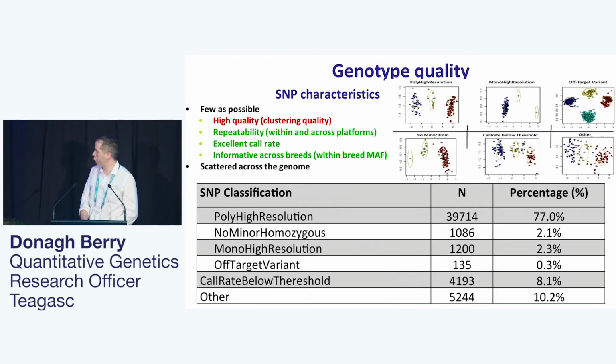So if we look at genotyping quality, those of you that work with Thermo or Affy would know these kinds of quality scores. Polymorphic, high resolution is where you get really good quality clusters. Those of you working with Illumina, these are the high GT score SNPs. This is the representation within some of the animals that we've done. This is a relatively small population, and we did have some DNA quality measures of those samples at the time, so this is probably an underestimate, but 77% of the SNPs fitted within that category. So we're getting very good quality data from this platform.